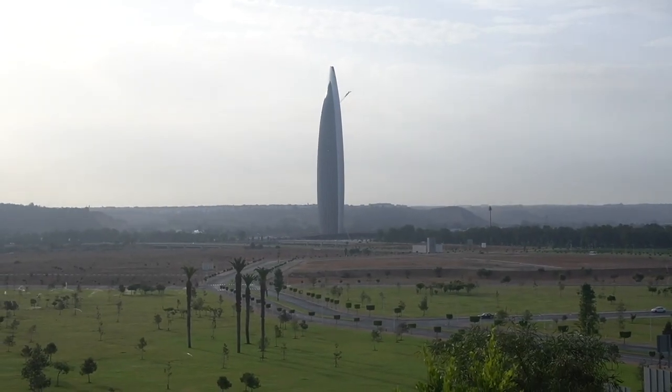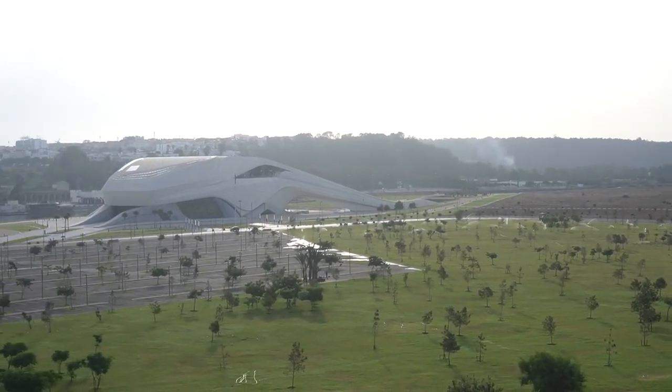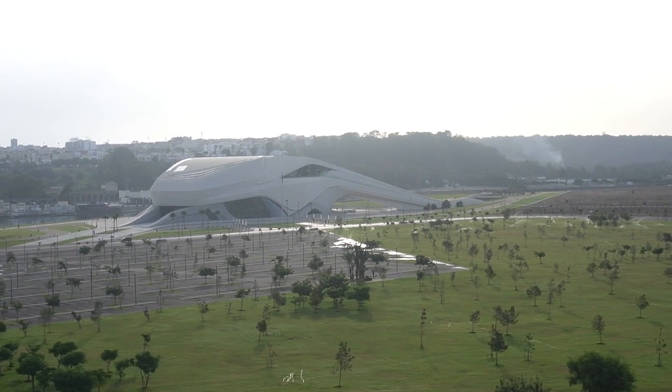Now this viewpoint is a strategic point because from here you can see a lot of things. Now this tall building is the Mohammed VI tower. And this other very modern building is the big theater of Rabat. It's July 2023 and neither of those two buildings are open yet. But they just told me yesterday that next month the king might come and open both of those buildings.